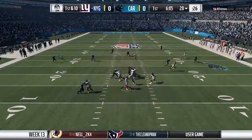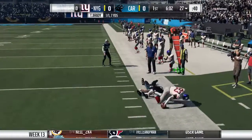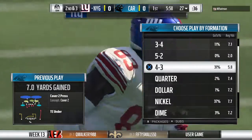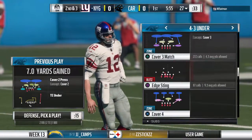Throwing on first down is Brady. Throw right side, complete to Williams. And they'll bring him down at the 27-yard line. 7 yards, the pickup on the pitch and catch. They've got good playmakers on the offensive side of the ball.